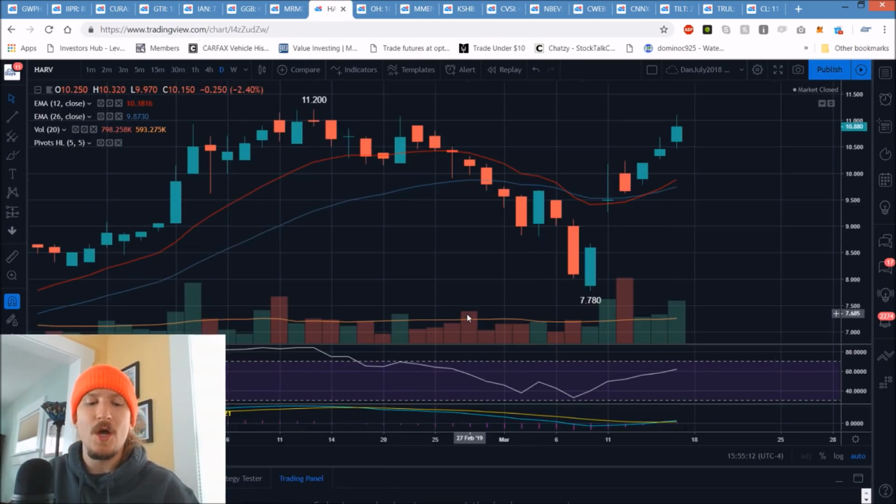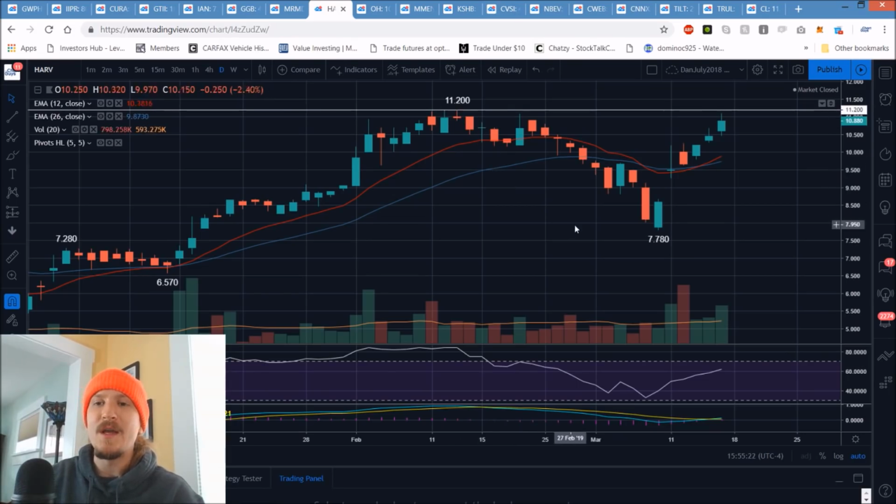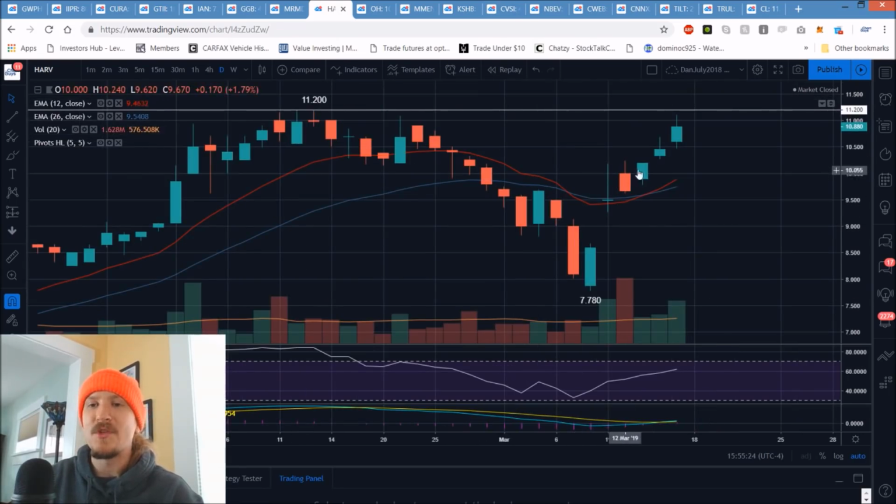HARV still running strong on the news of the buyout in terms of becoming one of the major U.S. players in terms of market cap now, and we're right back at the all-time high. So a significant recovery. You can see the first 2 days of the gap up after the news didn't really have a whole lot of follow-through. There was some profit taking. There was some positioning back and forth, close at the low of the day on Tuesday, but then it was just all bulls after that on increasing bull volume.